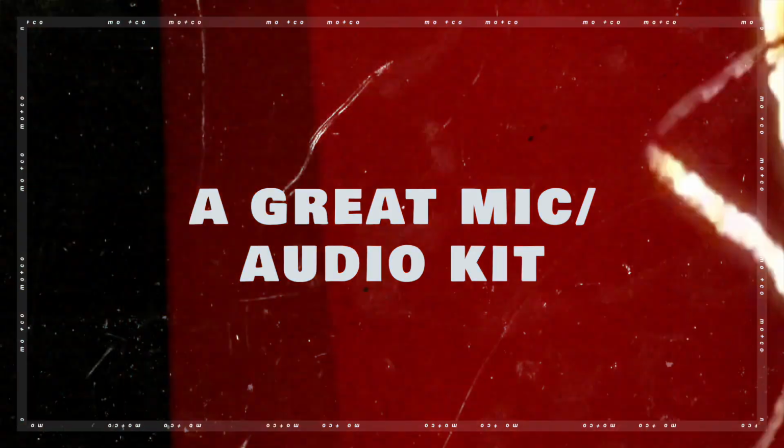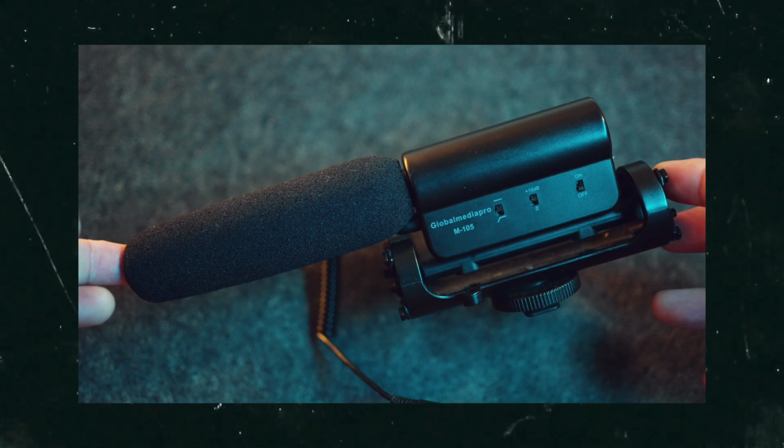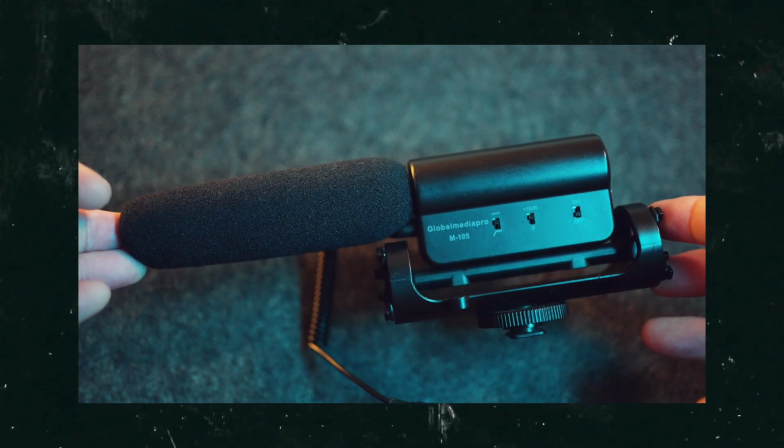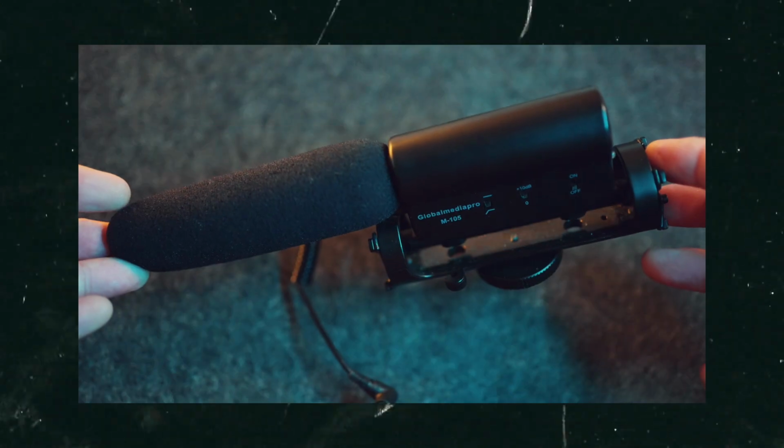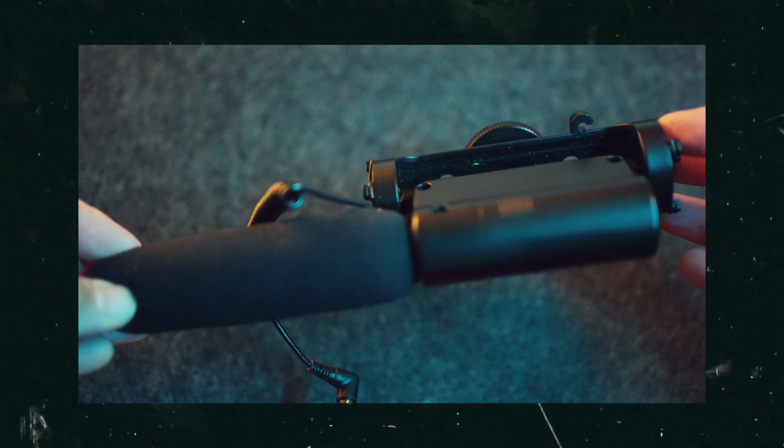Now let me show you the mic I used to use. This was a $30 Global Media Pro microphone. I bought it off Trade Me. It was, yeah, 30 bucks. It's pretty similar to that Takstar microphone. It just lived on my camera, but it worked. It actually worked. Sometimes I would boom it above and get audio that way. But this cheap little microphone stayed with me from about 2017 till literally last week, it's all I used. It served me well, but it was very limited in the audio quality that you could get from it.